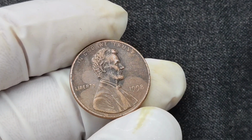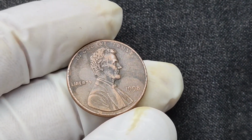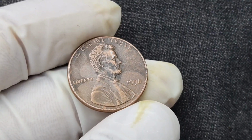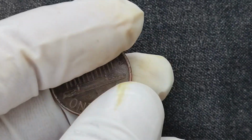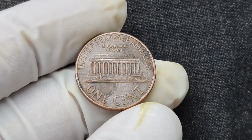Okay, let's break this down. The 1998 penny without a mint mark is rare. So rare, in fact, that it has been known to fetch a whopping $1.9 million in the market. Now, you're probably thinking, I've seen a lot of 1998 pennies, and none of them are worth even $1. So, what makes this one different?